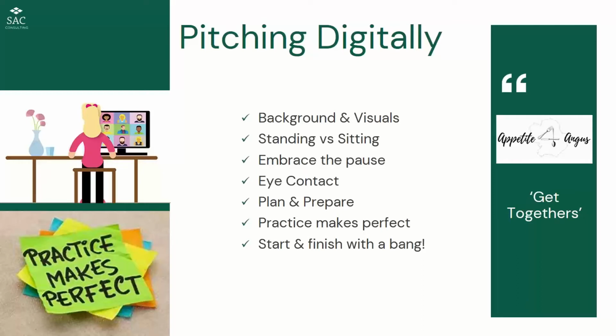And practicing. I guess one of the most valuable things you can do is to practice. Record yourself and watch yourself back. As absolutely cringy as this may feel, it's by far the best way to get instant feedback on the way that you look, the way that you communicate, the speed at which you talk, and also your use of pauses throughout. And I guess it's one of those things when you record yourself and watch yourself back, you're like, do I really do that? Do I really look like that?